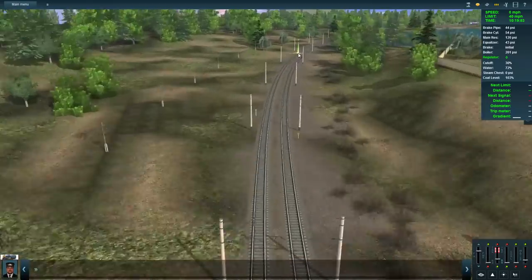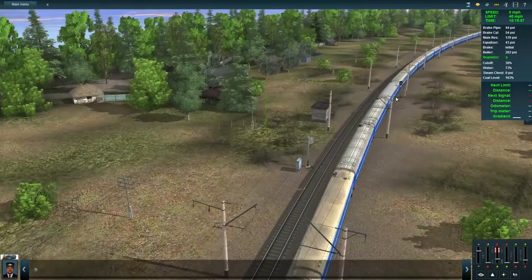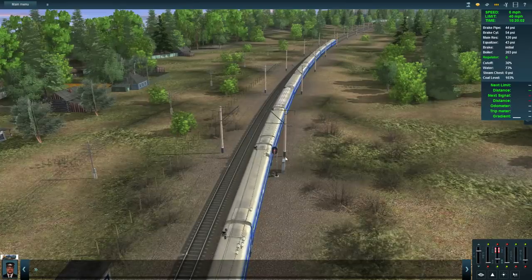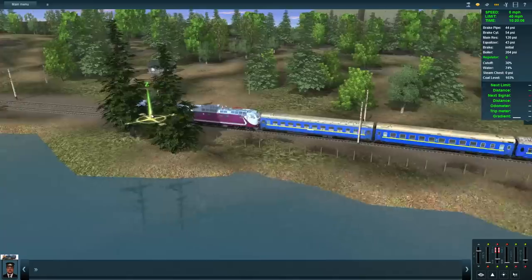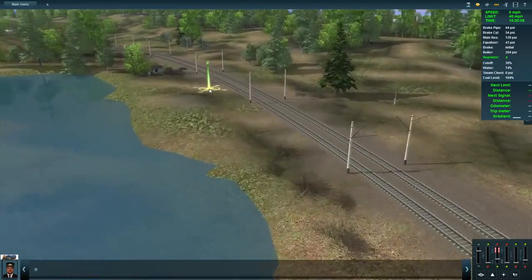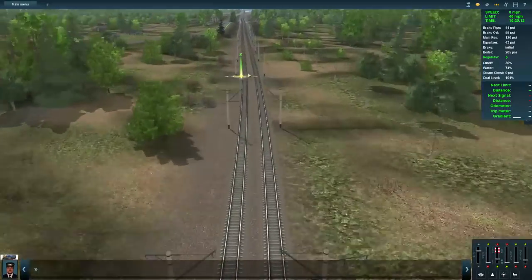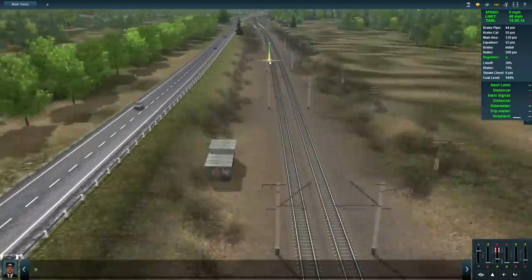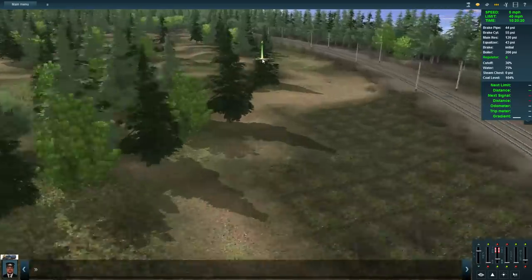Now, why would we be waiting all the way along? There it is. And in fact, that's on the wrong track. That's interesting. So we're waiting for this train, that train that I thought we might collide with. Now, that's interesting because it's clearly on the wrong track. It should be on the opposite side, as you can see, where the signals are. That's why. So we're going to have to wait all the way for that train.